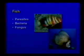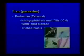Okay, fish. I'll go through a couple of slides of fish. Obviously, fish could be a whole lecture on their own, but these are some of the most common things that we see in fish. I'm usually going to be talking about freshwater fish here. So I'll go through some parasites, some bacterial diseases, and a couple of fungal diseases.